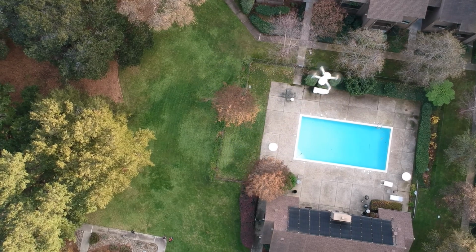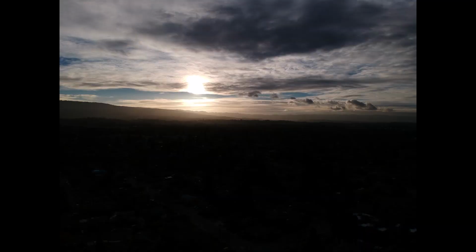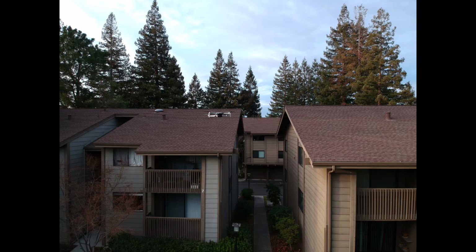It is stronger. You can lift cameras with the Mavic Mini. There's some footage with the Spark. Another footage almost crashing. Another Spark footage. Mavic Mini staring at the Spark footage.